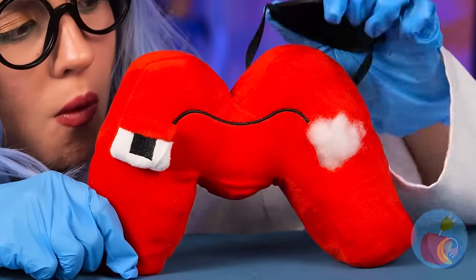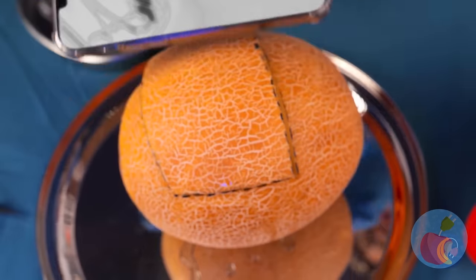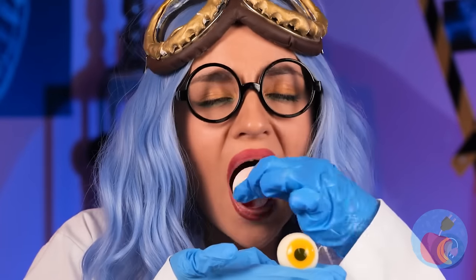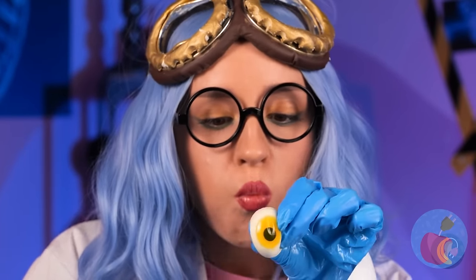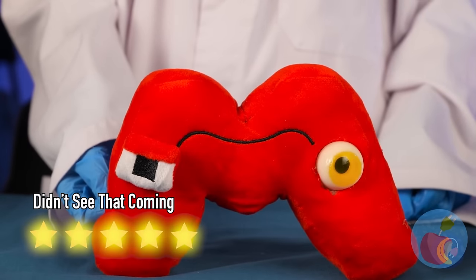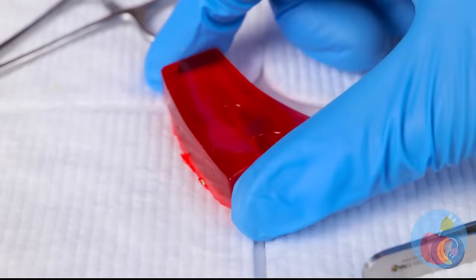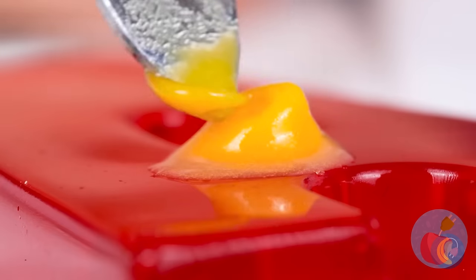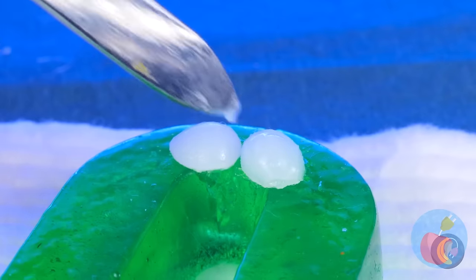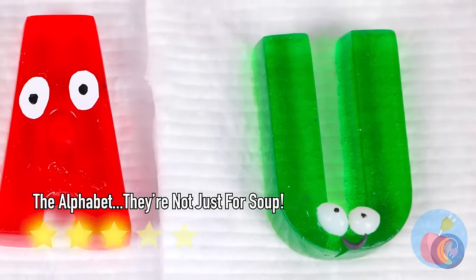M, what happened to your eye? It's gone. Well, we know just where to get some replacements. They taste great, but I wouldn't eat this one. Oh, F, you made a mess. At least there's leftovers. You know, they can use some eyes. Don't forget to add some pupils. And suddenly, they're familiar faces.